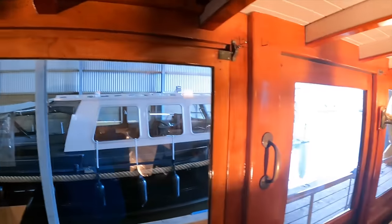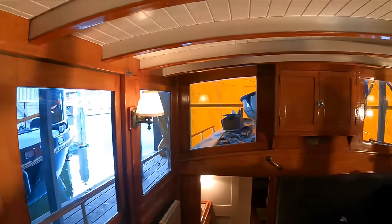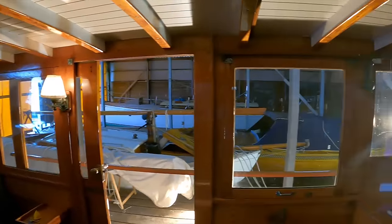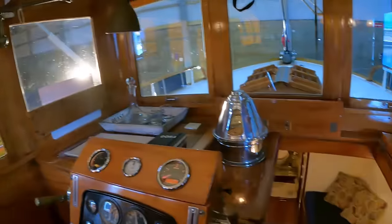There are a total of four berths split across two cabins. Let's head down into the owner's cabin, which on this boat is in the forward section of the vessel.